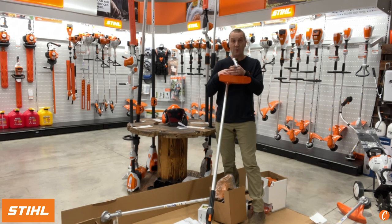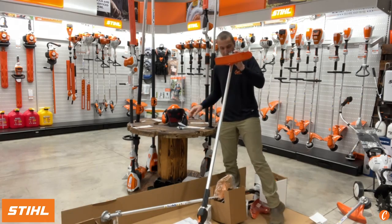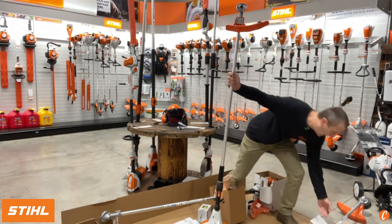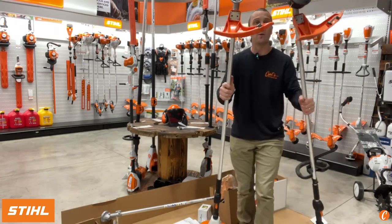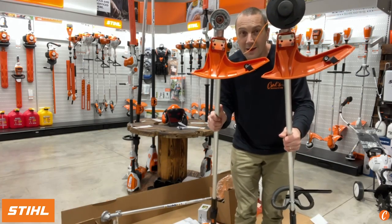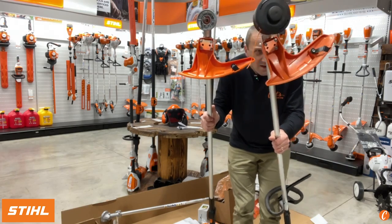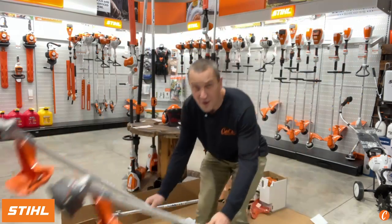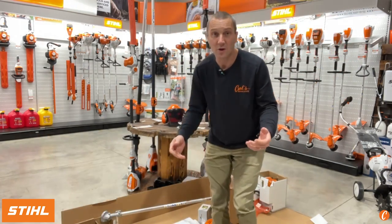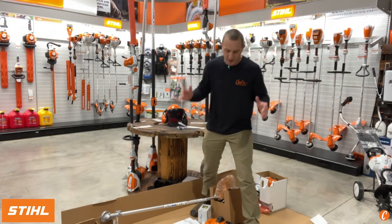So really right now, I shouldn't be doing this, but I'm just clarifying whether the cutting diameter is actually larger, and that may or may not be true. We're going to hold them up side by side, and looking at the gearbox, it is the same gearbox. It is the same deflector. So that's just a misprint. Sometimes you get into that when you get new products and they're introducing them to market and something got jumbled.